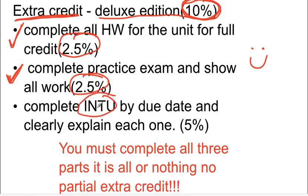INTO stands for I need to understand, by its due date. So when I hand back a test, I'll give you a little slip that tells you which problems you have to work out and fix and clearly explain each one because we learn from our mistakes in my class. You get 5% for that. For those of you guys with good math skills, 2.5 plus 2.5 plus 5 equals 10%.